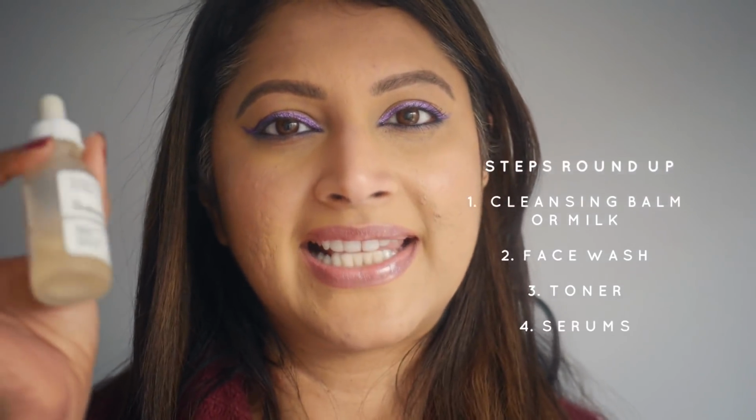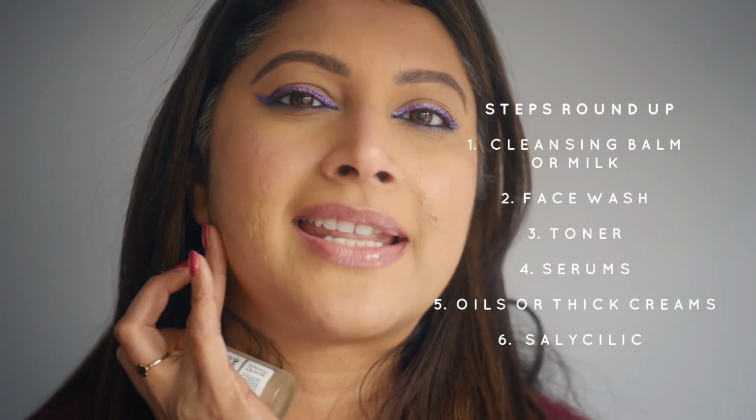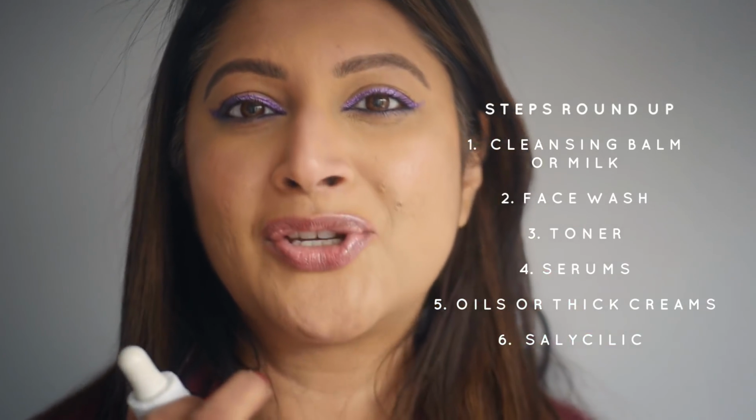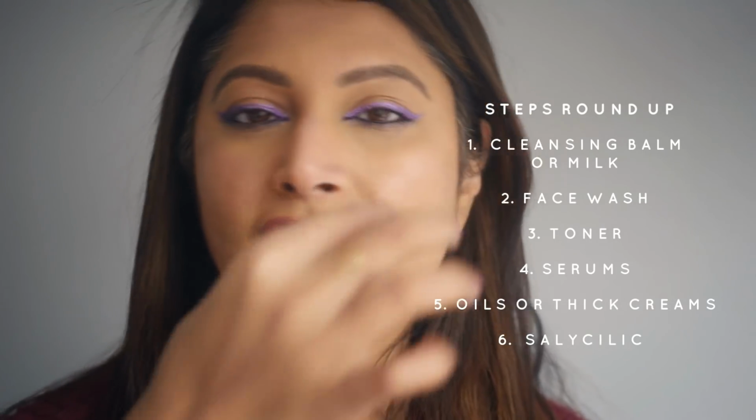The last step before going to bed is when I apply salicylic acid. When I feel that I have tiny bumps coming up, or I feel there's an acne that is going to show its ugly head the next day, I will apply the salicylic acid right on top of it. Just take the dropper, apply on top of that, spot treat it, and go to bed. I know this is going to be the longest video I have ever made, but I hope I have made it much more clear for you.